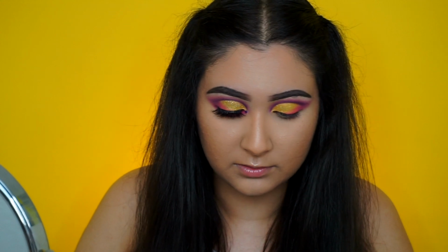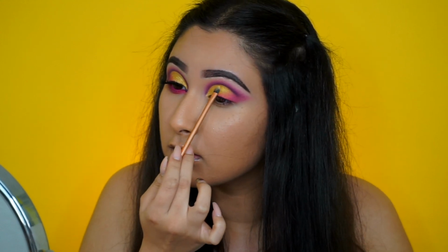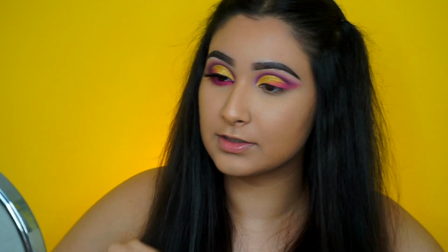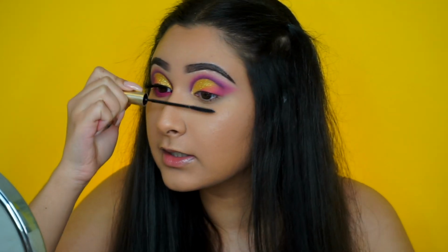And then I'm gonna go back in some of that glitter. Before we apply our lashes, let's go ahead and apply some mascara. This is the L'Oreal Telescopic Mascara.